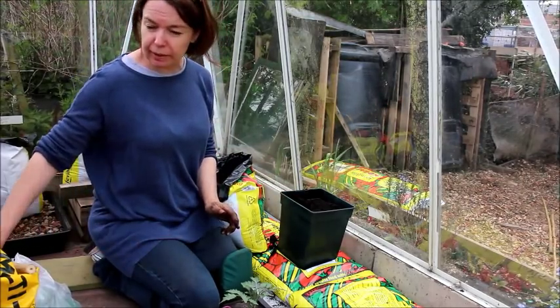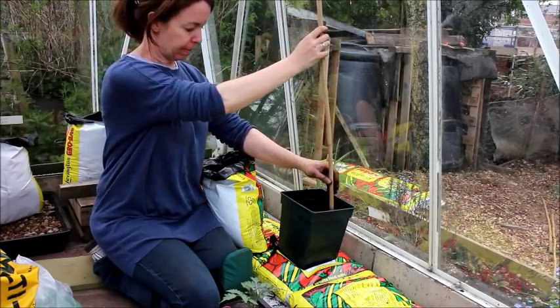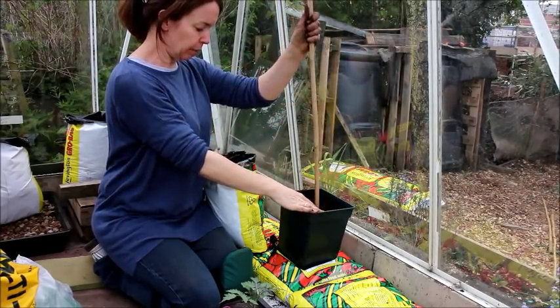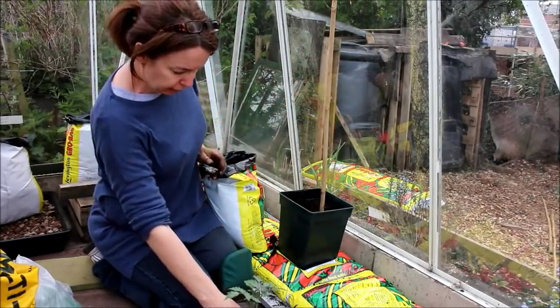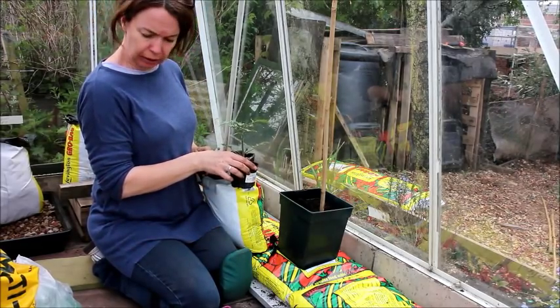Before I do anything else, I'm going to get my stake. I'm going to pop that in at the back. In fact, you know what? I'm going to put it in the middle. There we go. And then, should I put this in first or the watering spike?